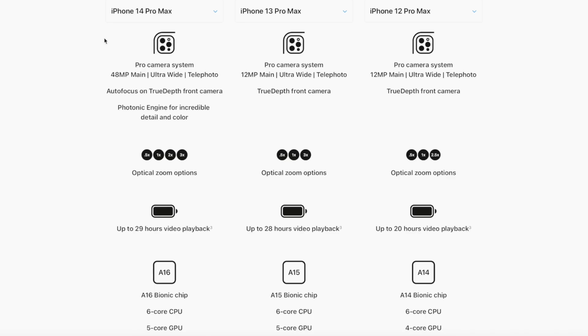And if you look at the specs, you can actually see that the iPhone 14 Pro Max has up to 29 hours video playback. The iPhone 13 Pro Max has 28 hours, which isn't a big difference, so there's only 1 hour more for the iPhone 14 Pro Max.